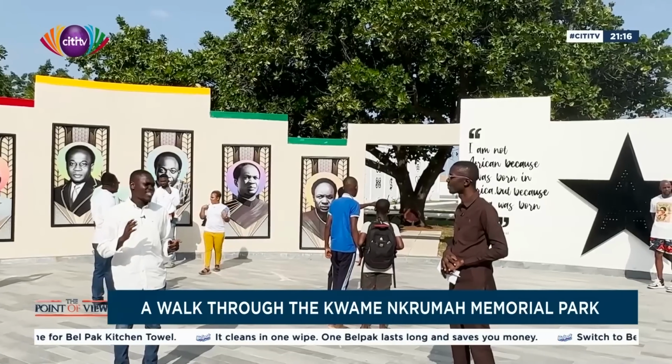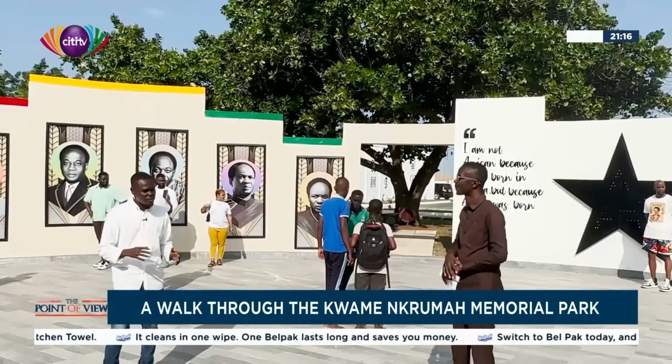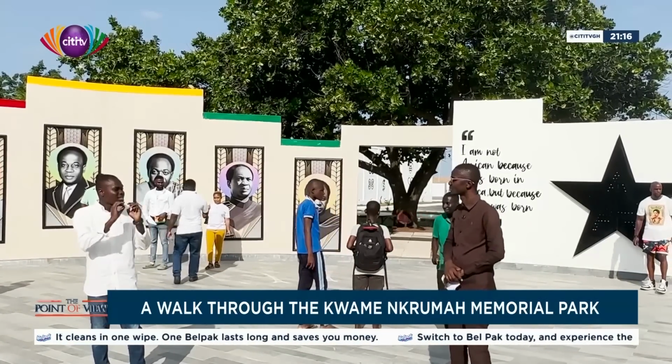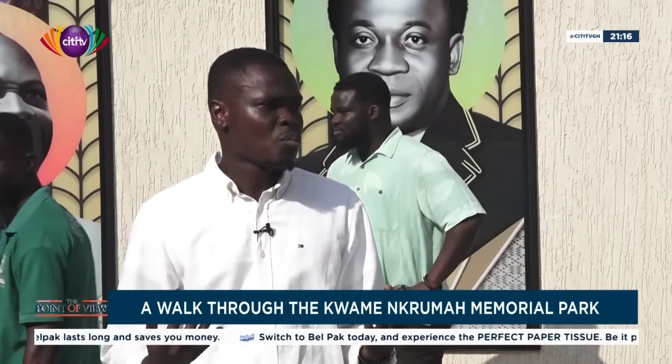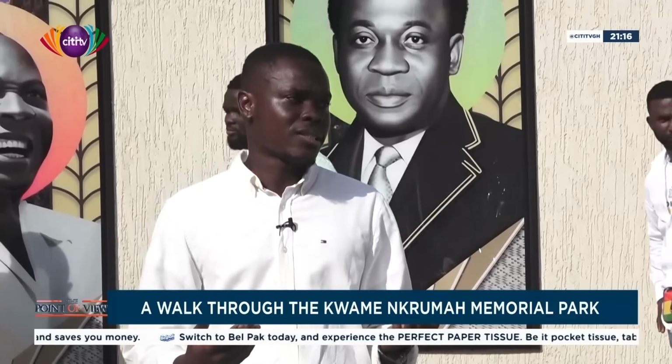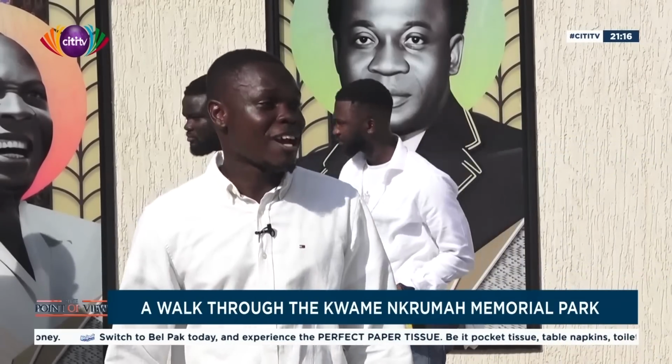And was brought in between 1953 and 1954. So we are tasked to meticulously make sure that it's restored, both the interior and the exterior, and also try to revamp the engine. And by God's grace, it drives though.